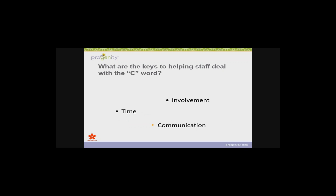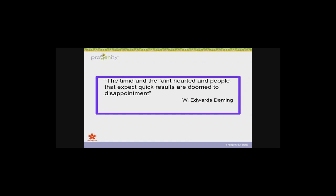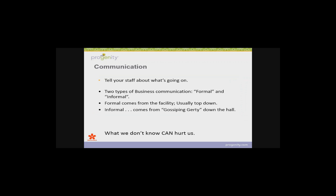So how do we solve this? Well, we've got to deal with the C word. Involvement, time, and communication. This is a quote from Deming, who is the father of process improvement, really. He says, the timid and the faint-hearted and people who expect quick results are doomed to disappointment. In other words, it will take longer than you anticipate for these processes to occur. You can only move at the rate that your slowest person can tolerate.